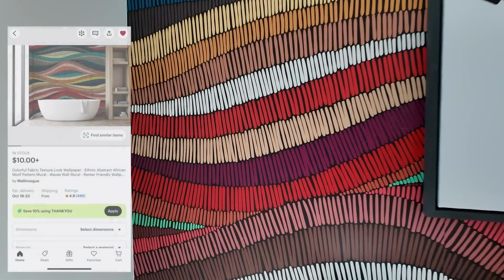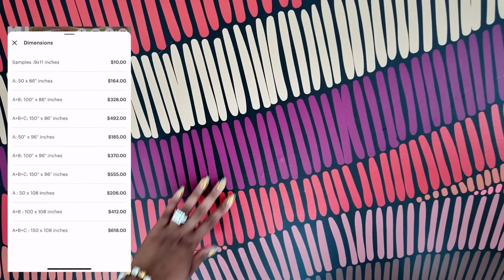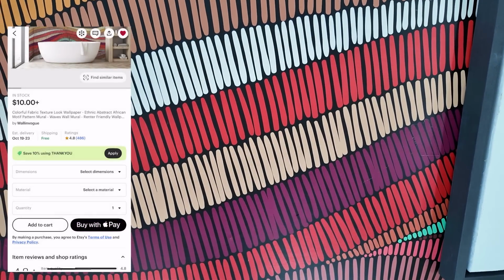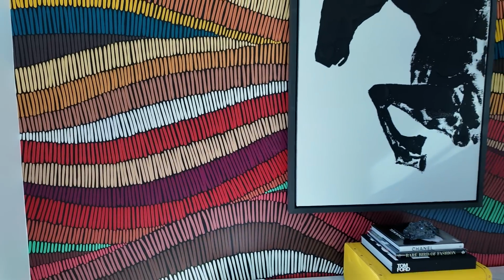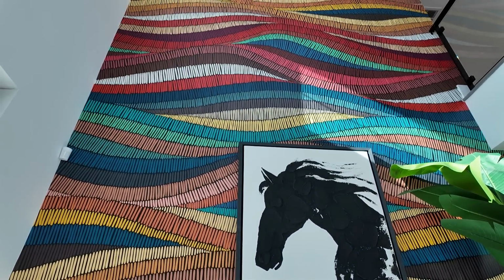Y'all, this is from Etsy. Go to Etsy for all of your wallpapers, all of your things. They have tons of small business owners that do a whole myriad of things. Y'all don't forget about Etsy. But I loved it because it has all of the colors, so no matter where I wanted to go, what I ended up doing, it would blend.